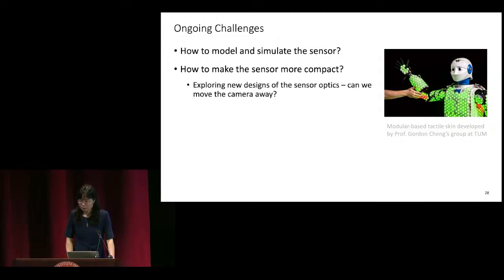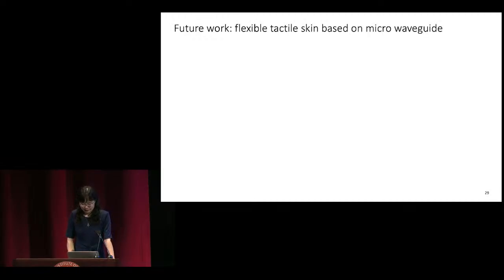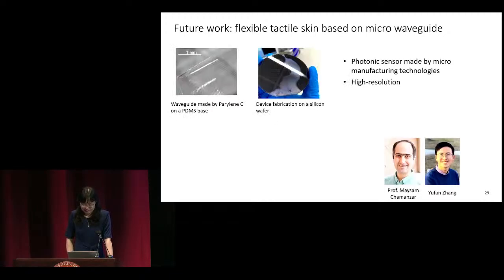So that requires us to take some smart designs to make the sensors more compact, or use some new optics designs to move the camera away. The solution we are exploring now is using waveguides to make a flexible tactile skin.